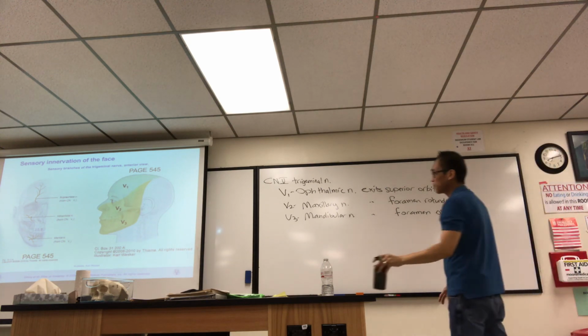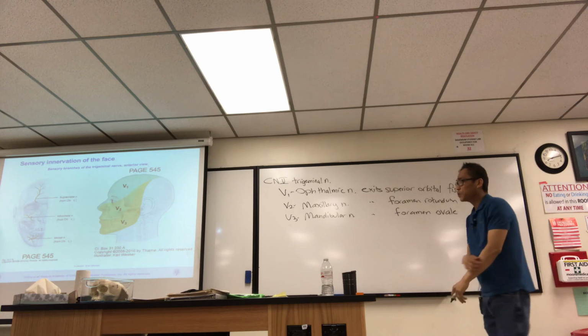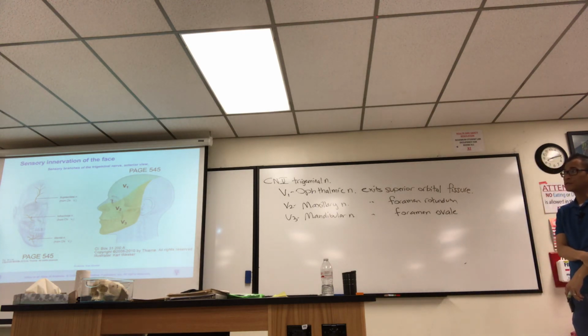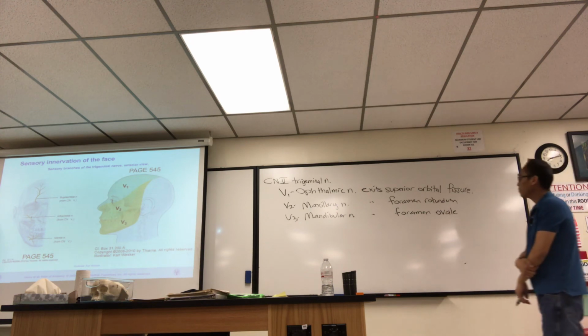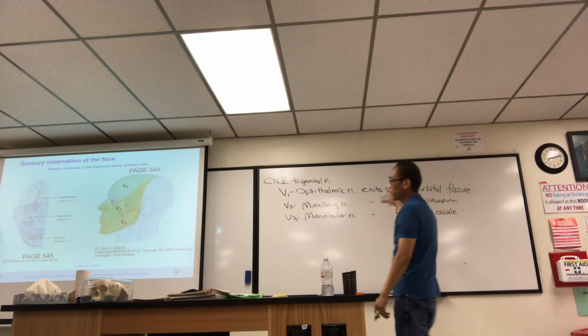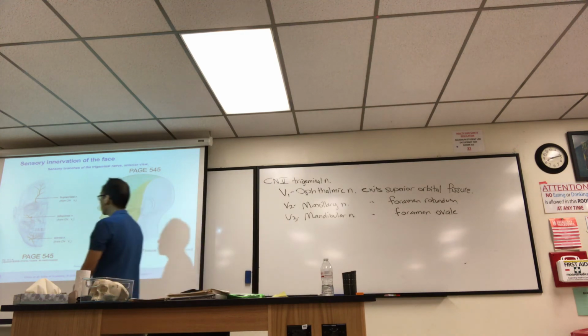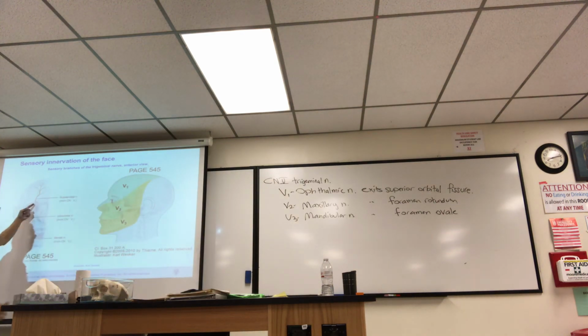Here's sensory innervation to the face. And the color code shows you basically the topographical region for the innervation. This is sensory function. And these nerves exit here, but to exit in the front of the face, you got the supraorbital notch or foramen right there. There's an infraorbital foramen, and there's the mental foramen there. And this is all in your skull lecture notes. I don't want to rewrite it again.